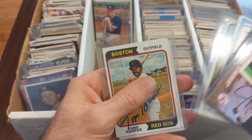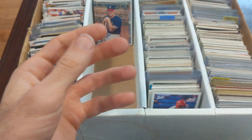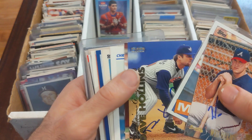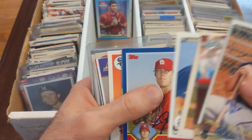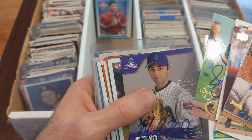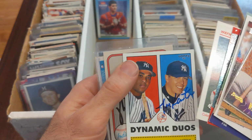Those probably were just like at the game in Pawtucket, and he was like, hey, this guy's a good prospect. Let me get a couple autos of him. Like, great idea, man. Don't know what those go for, but pair up a couple of them. Probably do all right. Dan Herron, man, he's had a good career. Jerry Hairston. Yeah, these can be surprisingly hard to move.